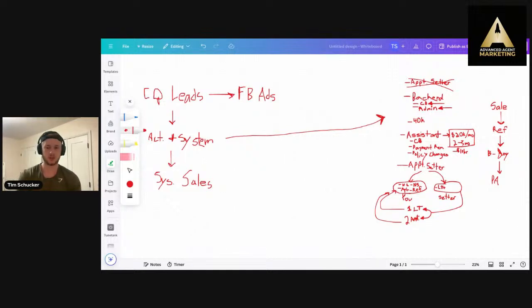3 times. Let's see. How to get Facebook leads to load into Go High Level with tags. Sorry, I saw Julian's question. It's a really dumb question. How do you get Facebook leads to load into Go High Level? So basically, you have to integrate Go High Level with Facebook. It's pretty easy. You can just look up a YouTube video that shows you how to do it.